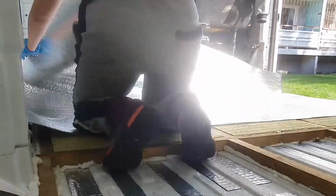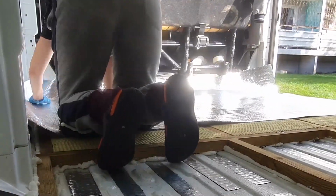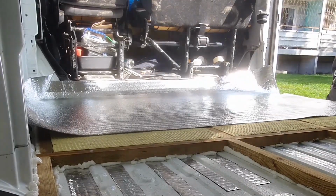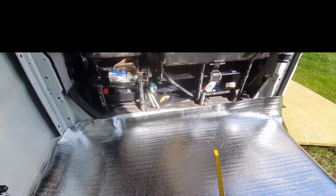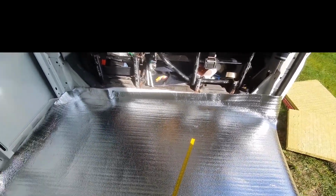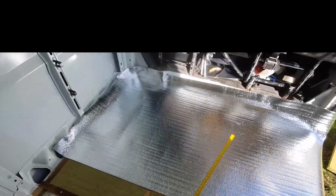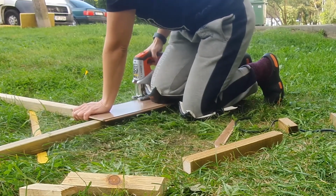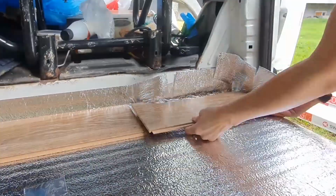Then after that we put a foil on to keep the warmth inside the bus, and for the floor itself we chose laminate floor. It's very easy to work with, and I like it much more than plywood. And I don't think we needed to put plywood and then laminate floor on top, because first of all it's too heavy.